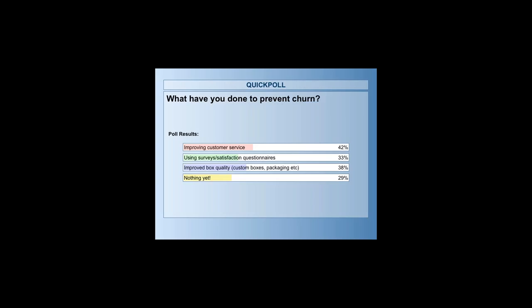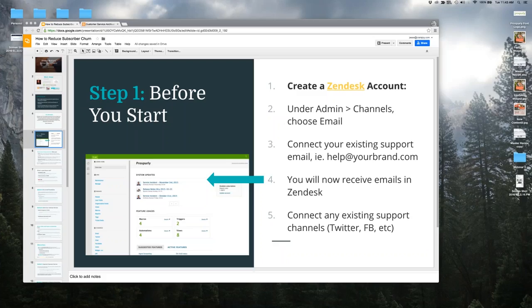It looks like a lot of people have been improving their customer service, kind of an equal spread across. Customer service seems to be the biggest, along with improving box quality with custom boxes or doing packaging better, or maybe you've improved the whole packing assembly line. This is good. It looks like a lot of you are taking these steps, but at the same time, a lot of you are still trying to figure out what we can do that's going to work best for us.